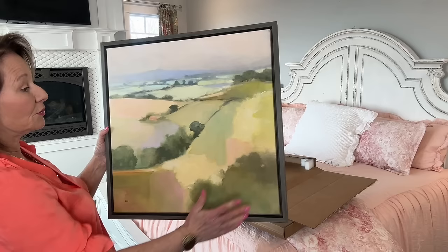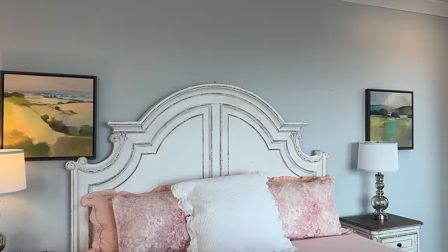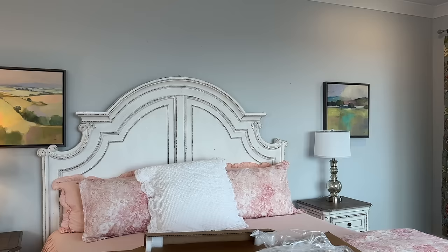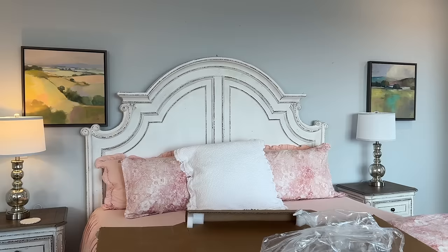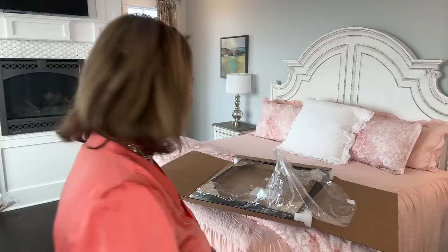But do they look good together? You know, I'm not sure. See, there's that giant speck of aqua blue in the one on the right, and there's not a speck of that over here. So it's just enough different that I don't know. So let's see what the third one looks like.